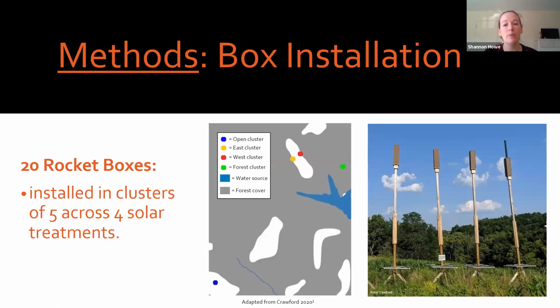Next, we had to install the boxes. So there were 20 rocket boxes total. There's now 16 because those water jackets were removed, but they were installed in clusters of 5 across 4 different solar treatments. You can see here on the right what those clusters looked like, and you can see that chimney on that chimney box right there.